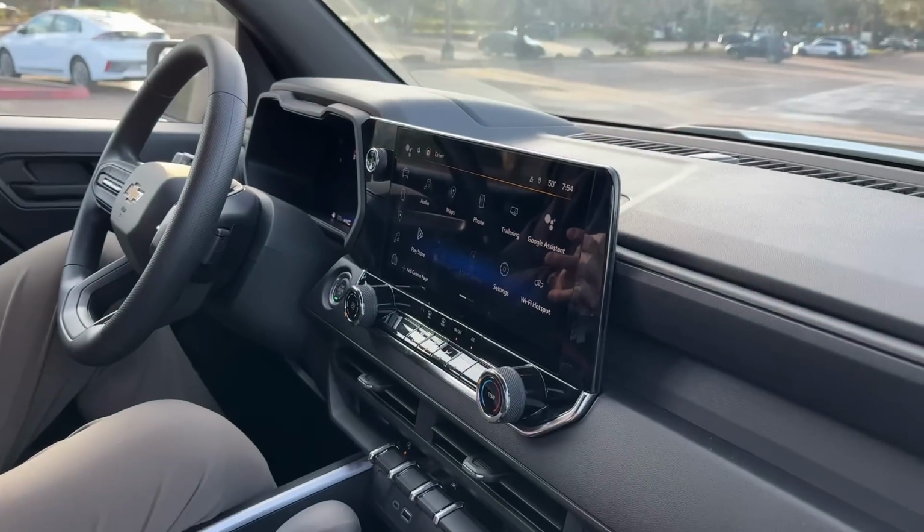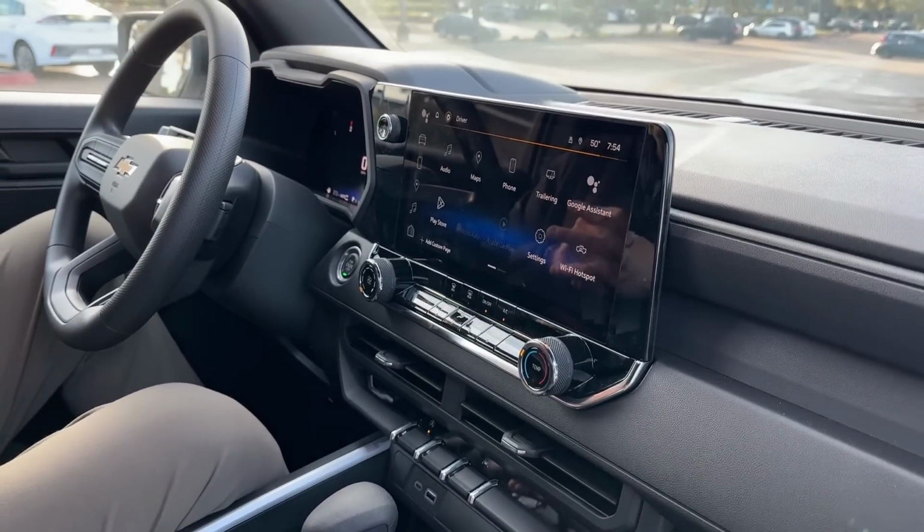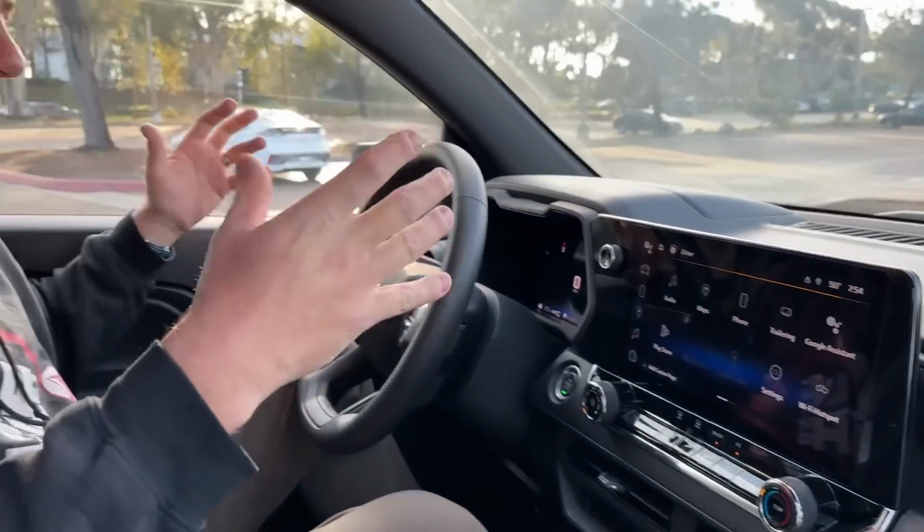I think it's around $1,800. So it does cost a bit of money, but you have that option if you wanted to tow 7,700 pounds, which you can with those higher output engines. You can definitely do it. So you just heard that. It kind of settles down after you started.